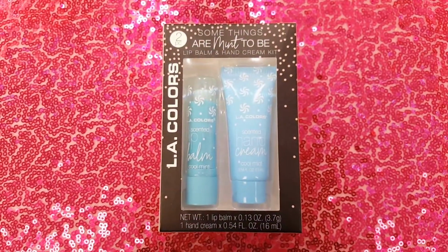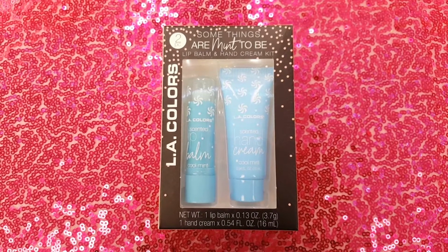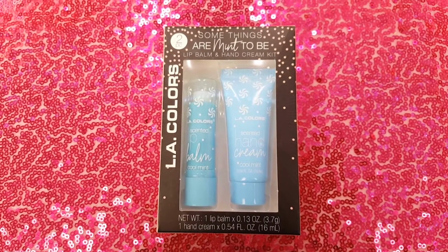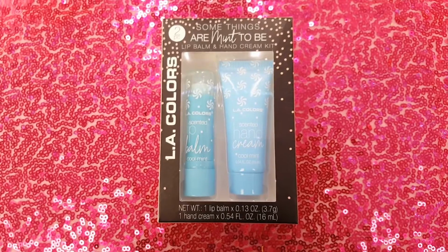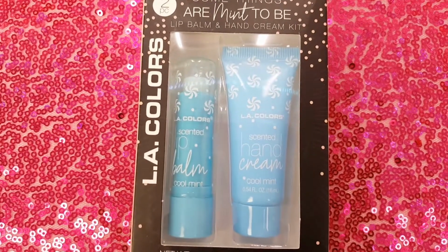The last product in my haul is this LA Colors Some Things Are Meant to Be Lip Balm and Hand Cream Kit. I purchased it from Family Dollar for $1. I love the packaging. It is so cute.